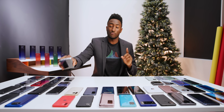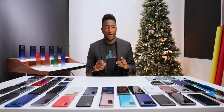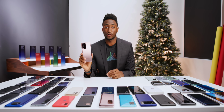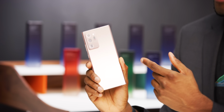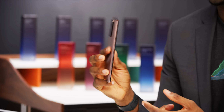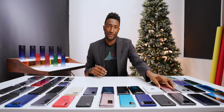But there are some runner-ups that should definitely be recognized. Now, I think a no-brainer for this category is also the Samsung Galaxy Note 20 Ultra. Another huge phone with a lot of really big features. They fit the stylus in the side of the phone again, 4,500 milliamp hour battery, huge camera system, huge display, and a notorious competitor in the big phone category.